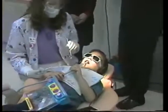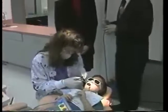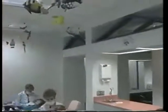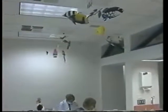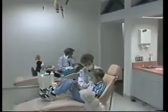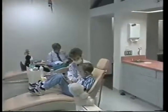Mm-hmm. This whole room is great, designed for kids. You've got animals up on the wall. You have birds and fish flying through the air. And it's just all fantastic. I love the entire setup. It looks like the kids are having a pretty good time, too. Well, we hope so. It wasn't quite like that when I was 7 years old going to the dentist, I have to tell you. Me neither.